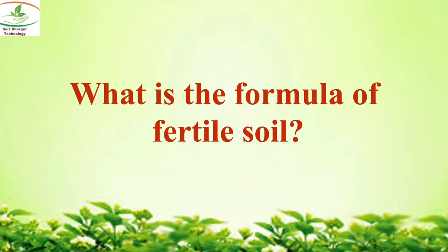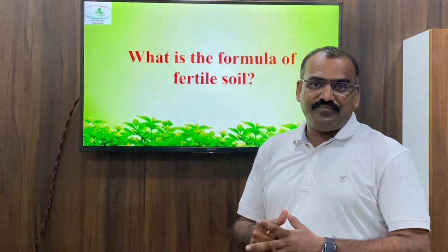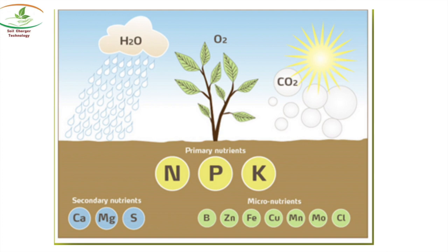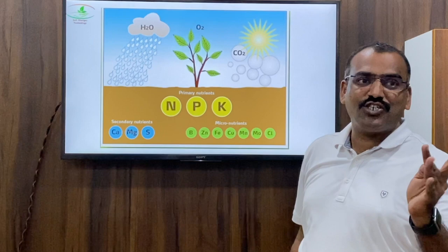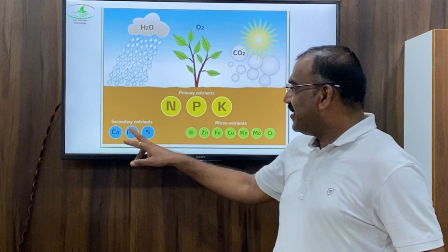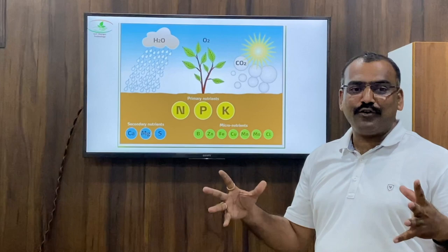What is the formula for fertile soil? Every farmer should know. There are nutrients. Means, you see three elements, CHO from nature, and NPK as the primary elements, and calcium, magnesium, sulfur as the secondary nutrients, and seven micronutrients. These are the formula for balanced nutrients for the soil.